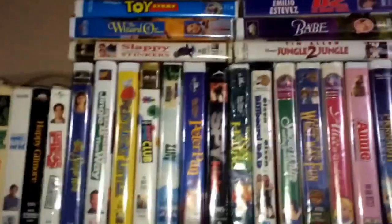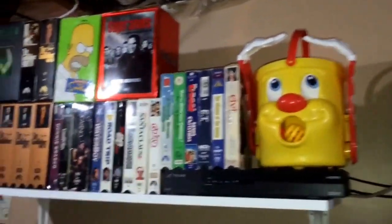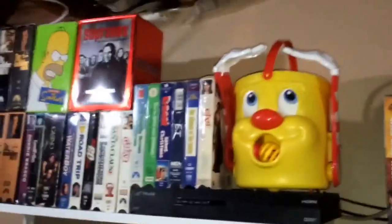So, hey buddy, what are you doing? So up here we got Mr. Bucket. He is chilling out on the TELUS receiver. And then we have... You can see, he's right there. You see him? Oh, you want to play with Mr. Bucket? Okay, here you go. Mason wants to play with Mr. Bucket.